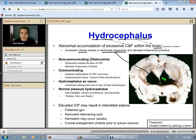Wow. Huge, big spaces. Now, obviously, as this gets bigger, it squishes the brain against the skull. It just pushes. This pressure is going to push the brain and squish it. So that's not such a good thing to have. So this increased fluid can eventually lead to increased intracranial pressure, which will squish the brain.